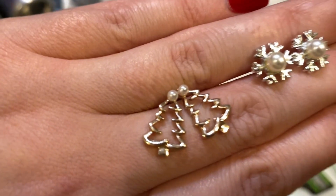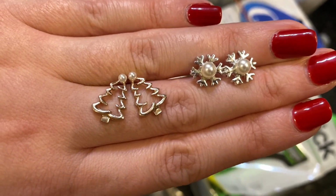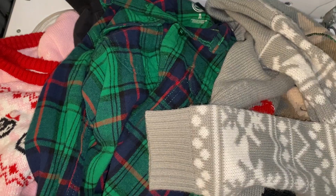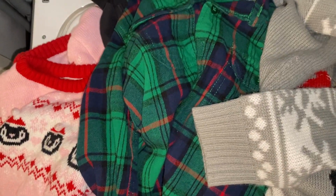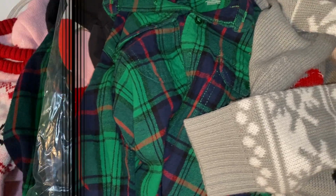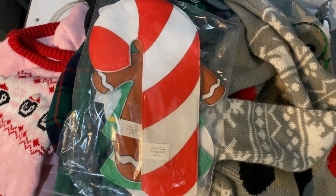I got a big pack of surgical steel earrings maybe a year and a half ago, and it came with a couple Christmas pairs. So never been worn, and my daughter and I are going to wear them. I'll just let her pick her favorite pair and I'll wear the other pair. I also got these off Amazon. So let me open it up.